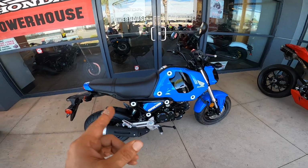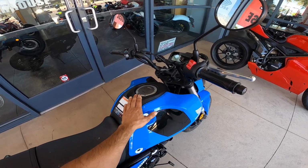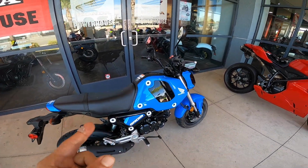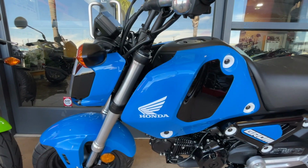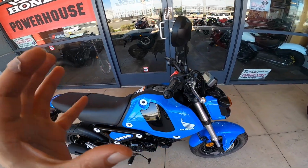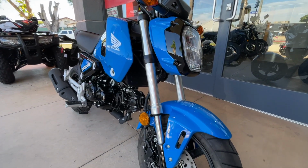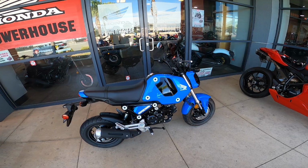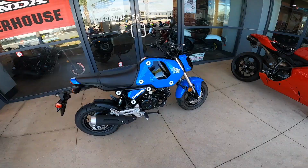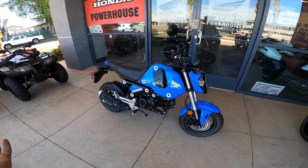Aside from that, the fuel tank is a little bit bigger than the previous generation as well. You get a 1.6 gallon fuel tank with this, and it also has an increased MPG of an astonishing 155 miles per gallon. Can you believe that? No wonder Honda has sold over 1 million of these little Groms. They are absolutely perfect for last mile trips. Full wet weight on this motorcycle is 231 pounds. It's gonna feel like a bicycle, guys, I'm telling you.